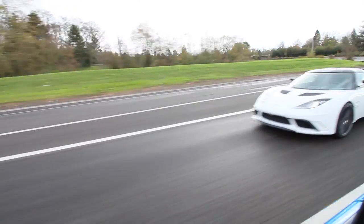This is the Evora finale episode. It feels so good to be able to say that. We're driving in the Evora right now, just cruising down I-5.